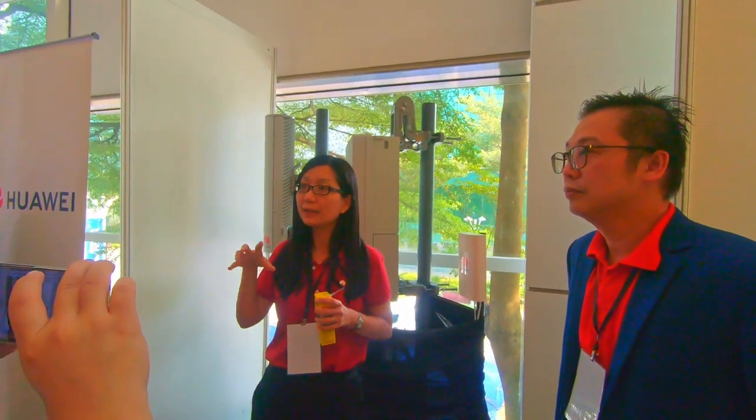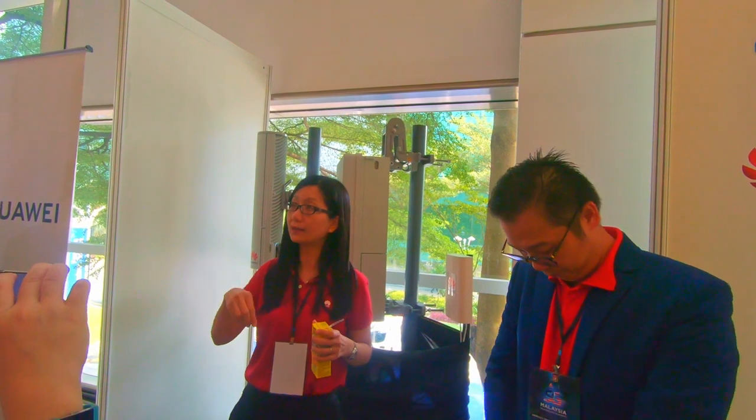Yeah, because in 5G we have two standards. One we call NSA, another one we call SA. NSA means non-standalone. It will have to work together with 4G. Okay, so with NSA technology, you basically can achieve same coverage as your by just reusing your existing LTE footprint.